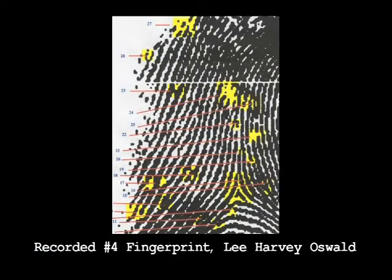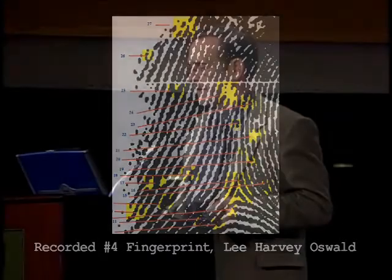Oop, wrong way. Okay, now the computer software eliminates experts' opinions. Okay, the computer does it for you. You just push a button, bam. It'll give you 40 points of identification off of any partial or any latent image that you want to look at. This is off of Lee's right ring finger. And you'll see along the side, each one of the points of identification are clearly marked. The computer did all that work for me, okay? And it does more. The computer's amazing.